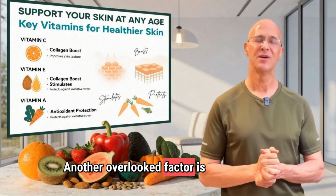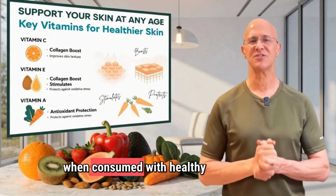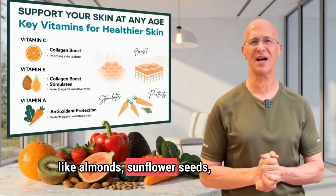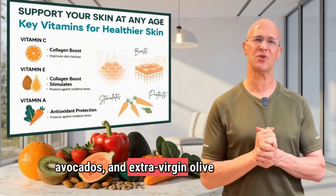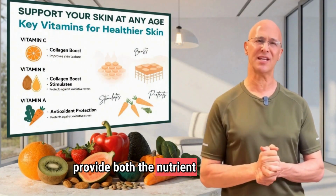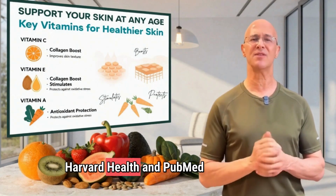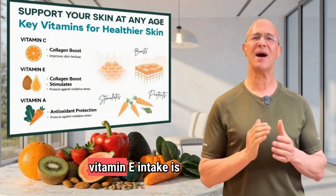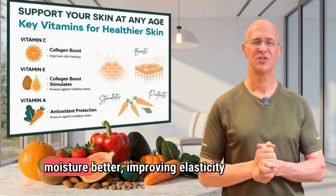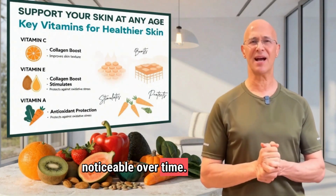Another overlooked factor is absorption. Because vitamin E is fat-soluble, it works best when consumed with healthy dietary fats. This is why foods like almonds, sunflower seeds, avocados, and extra virgin olive oil are particularly effective. They provide both the nutrient and the necessary medium for your body to use it efficiently. Harvard Health and PubMed studies emphasize that when vitamin E intake is consistent and paired with fats, the skin retains moisture better, improving elasticity and making wrinkles less noticeable over time.